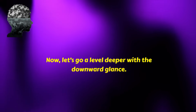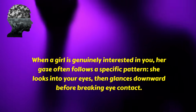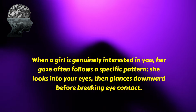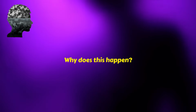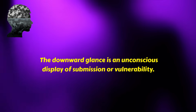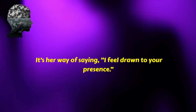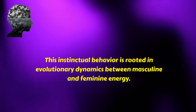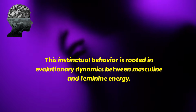2. The downward glance. Now let's go a level deeper with the downward glance. When a girl is genuinely interested in you, her gaze often follows a specific pattern. She looks into your eyes, then glances downward before breaking eye contact. Why does this happen? It's all about biology and psychology. The downward glance is an unconscious display of submission or vulnerability. It's her way of saying, I feel drawn to your presence. This instinctual behavior is rooted in evolutionary dynamics between masculine and feminine energy.